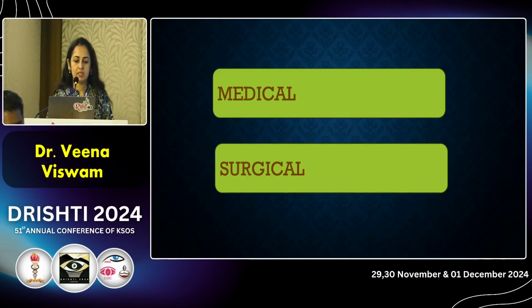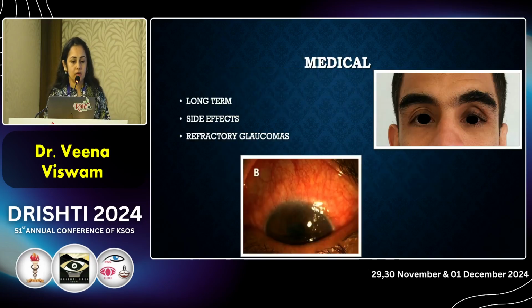Hello. As we all know, we are familiar with glaucoma treatment, mainly medical and surgical treatment of glaucoma. We know that medical treatment has its own problems: we need long-term follow-up of the patient, long-term medications, side effects may be there, very common in prostaglandins and alpha agonists, and we may require 2 or 3 medications in refractory glaucomas.